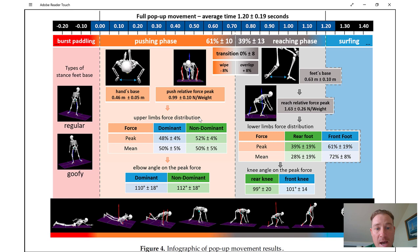They did show once again that the landing or the reaching phase was similar in terms of the percentage of their body weight. So it was similar to his previous study, where when they were landing, it was pretty heavy. And what I liked about this was that they got rid of what he called the flight phase, and he just called it a transition.